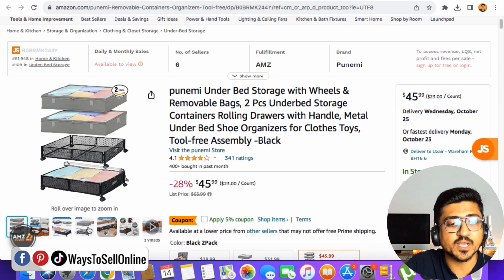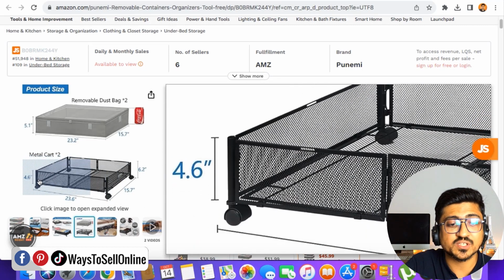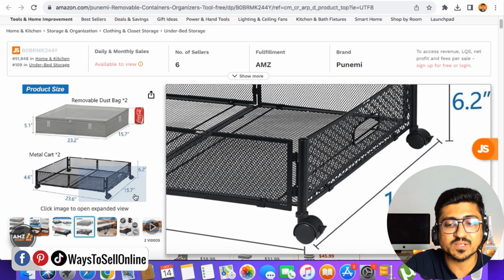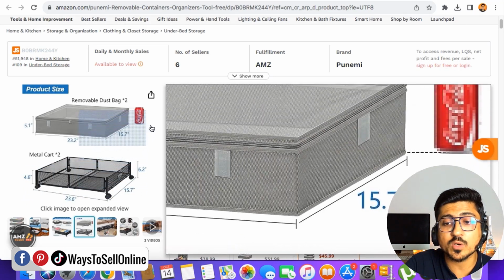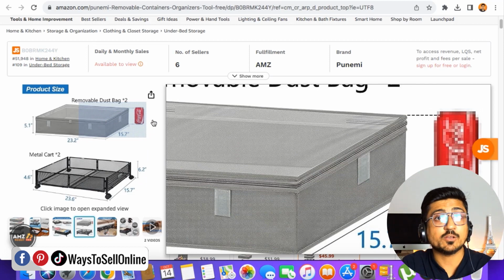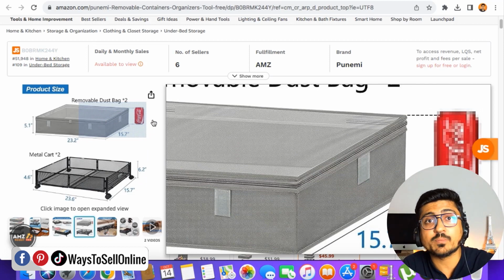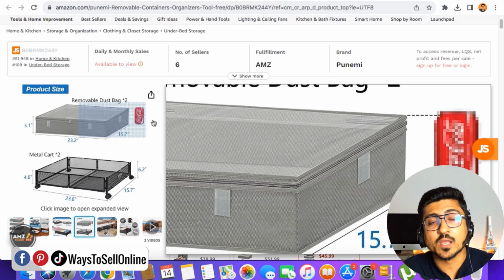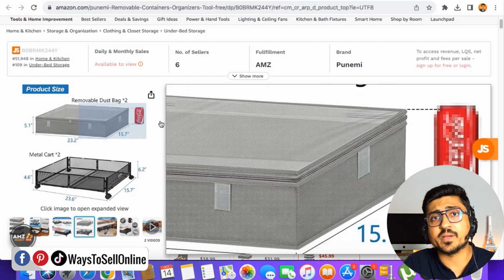If we look at the fourth image, we can see that the dimensions are clearly mentioned, like 4.6 inch, 23.6 inch and 15.6 inch, and here he has added a Coca-Cola can just to show that the height of that storage container is equal to a Pepsi can, so no one can get a false expectation about the size of that product, or about the stuff they are going to store in it. So I can clearly see that if the height of that storage container is equal to the Coca-Cola can, I cannot store my shoes in it, but I can store my shirts, my jeans and some other small products which I use in my daily life, right?